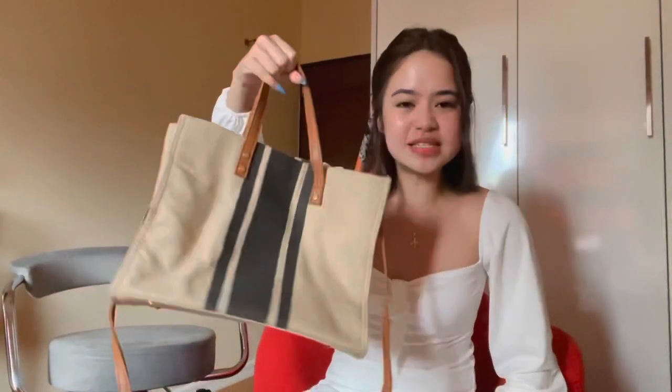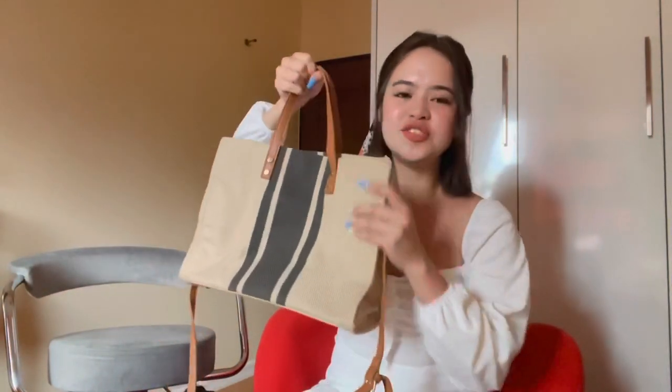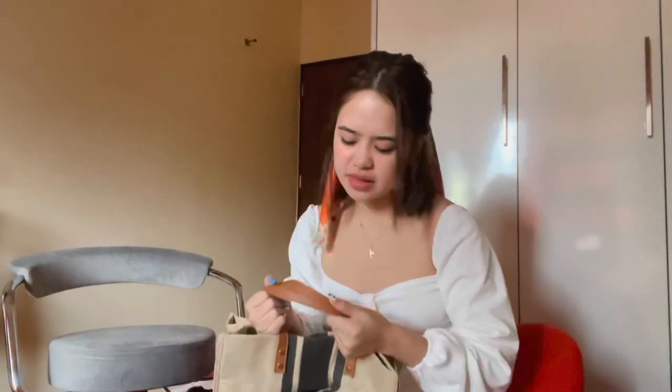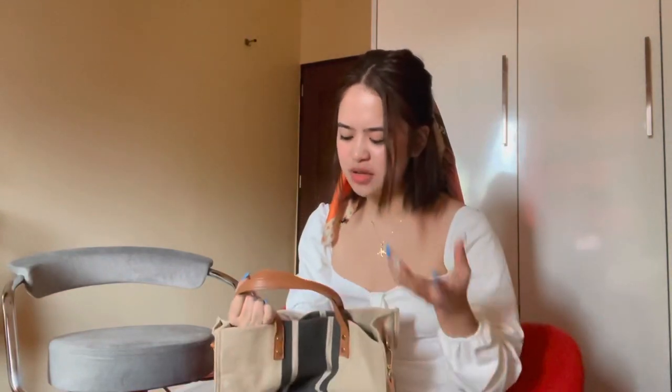So as you can see, it's beige. Then it has a unique, okay, maybe it's not that unique, but for me it's nice. The design is nice. The stripes are black, and then the straps are like my favorite thing. They feel so sturdy. They feel very expensive.